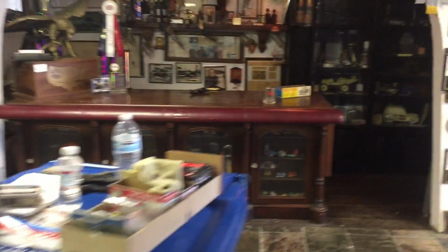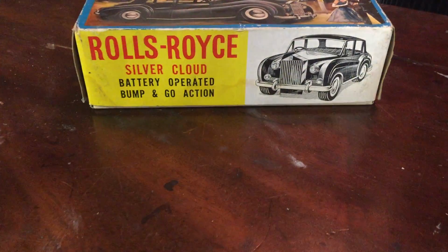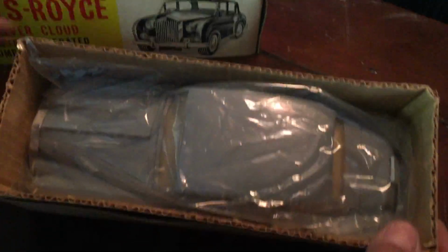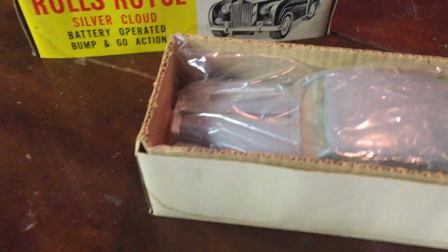Now we're getting ready. The floor goes tomorrow. We start on the floor tomorrow. And look at this crazy thing. Battery operated. Isn't that something? Now somebody out there who has a Rolls Royce wants a bumper, and this one is gray. It's a Cloud 1 or 2. Silver Cloud, I guess, just a Silver Cloud 1.